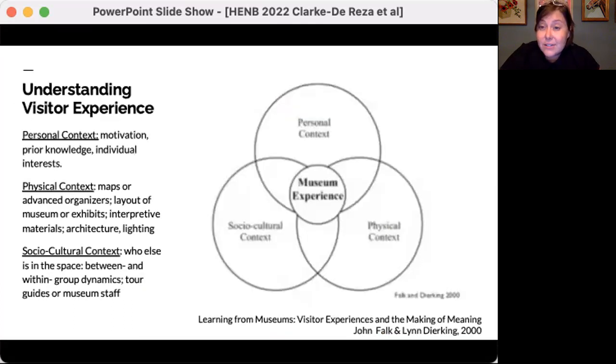However, visitor experience is shaped by many factors, only some of which we can control. One model of visitor learning, described by John Falk and Lynn Dierking, shows the 3 overlapping areas of an individual's life that contribute to how they learn when they enter a museum. First, their personal context, their prior knowledge, their motivation, their interests. Second, the physical context, the organization of the learning environment and its materials. Finally, the social context, the experience that a visitor has with others in the museum. As educators, we have limited control over a visitor's personal or social context.